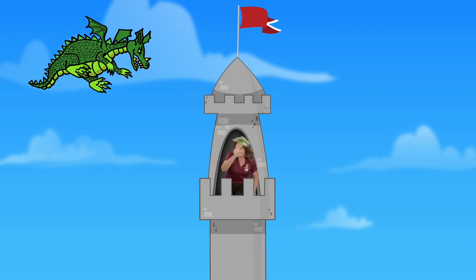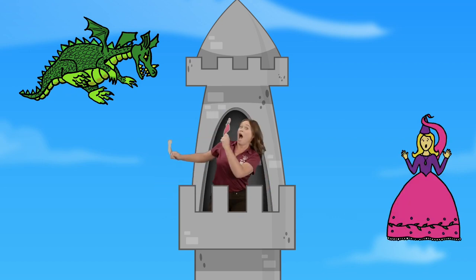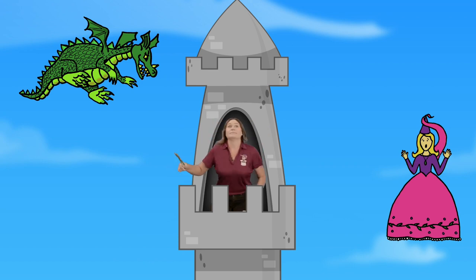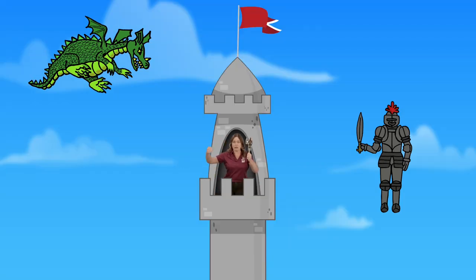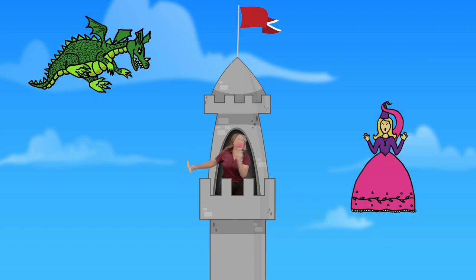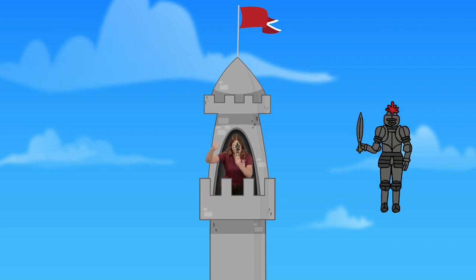Can you hear how he flaps his wings? Did you hear him make her scream? He keeps scaring her. It's hard to get ready for the ball if he keeps making her scream. She's gonna call in her royal guard and he's gonna say, "Dragon, leave her alone." Keeps making her scream. Do you hear all the time she screams? I think he finally made him go away, so she's all ready to go to the ball.